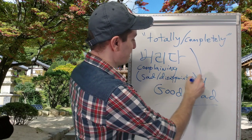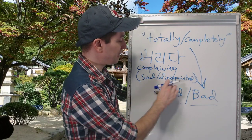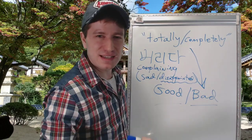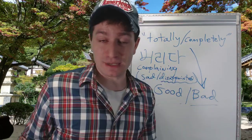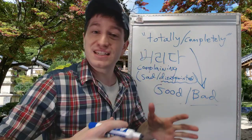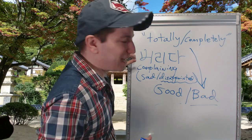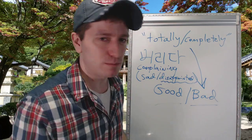So to restate, 90% of the time that 버리다 is used, it's going to be used for complaining about something that you feel sad or disappointed about. If you want to keep it even simpler than that, disappointment is a feeling that often gets used with this form, but it doesn't have to be. Like I said, you could have totally for something good, but most of the time it doesn't. It tends to have a negative emotion attached to it. Even though the word 버리다 does not have a negative meaning, it tends to more often be used for negative sentences. So this is just something to keep in mind.